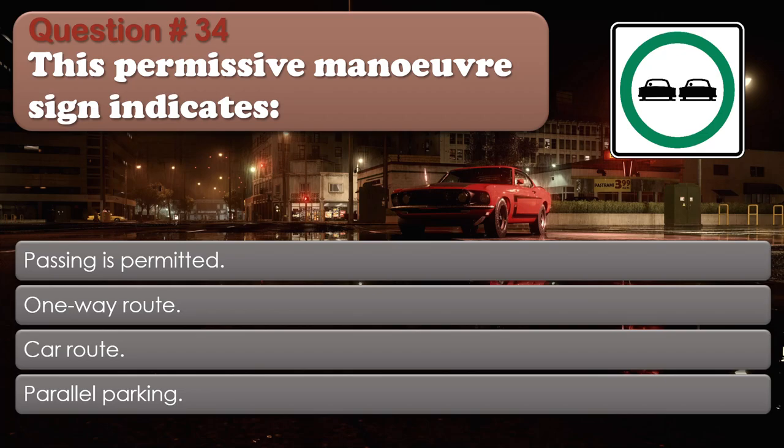Question number 34. This permissive maneuver sign indicates passing is permitted, one-way route, car route, parallel parking. The correct answer is passing is permitted.